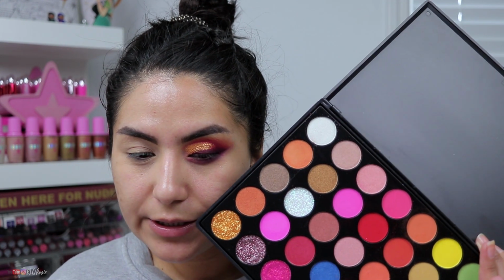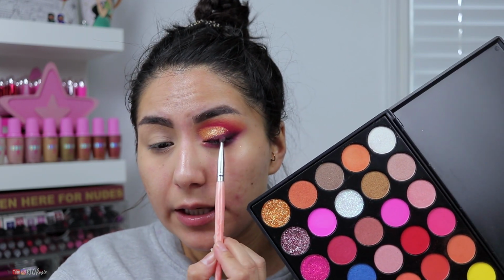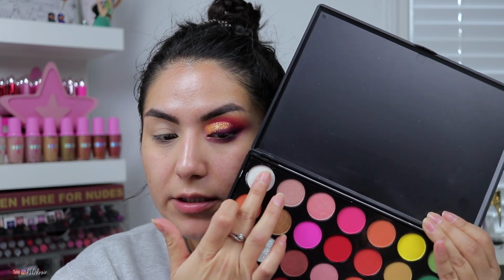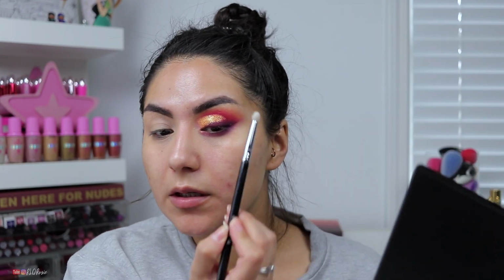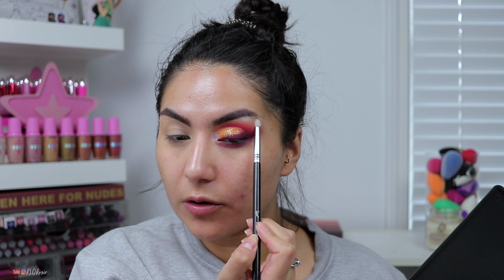This palette though, I'm loving. I want to do something kind of right here. Maybe take a shimmer. I think this is a shimmer shade. Look how pretty that is. That is a shimmer shade. So I'm going to take a little bit of that and highlight the brow bone and the inner corner. A lot of my looks recently have not had inner corner anything, which is really weird.